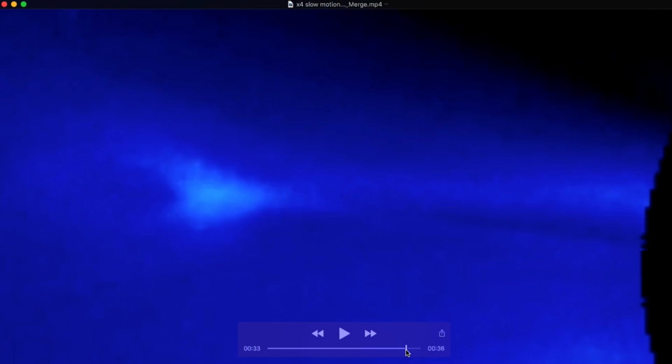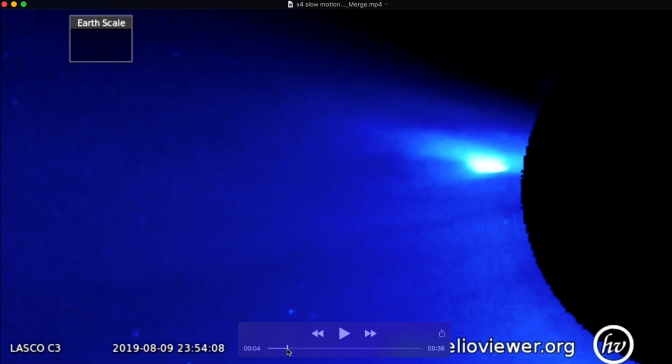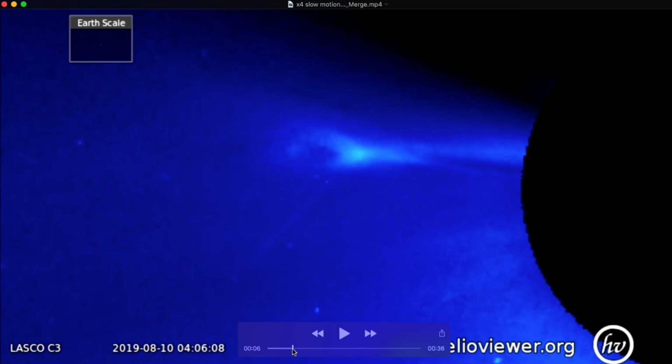Okay, here we go. Here it is, exiting the sun, and it shoots out that laser. Did you see the laser right there? It's shooting out the laser. Let's go to the beginning over here. It comes out, and then it shoots this laser out.